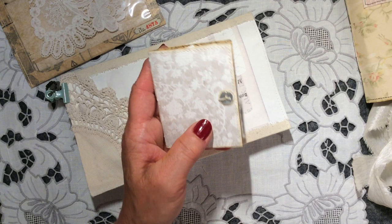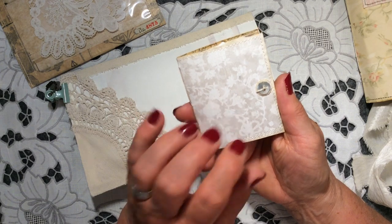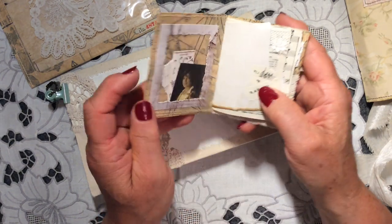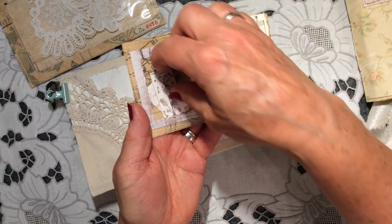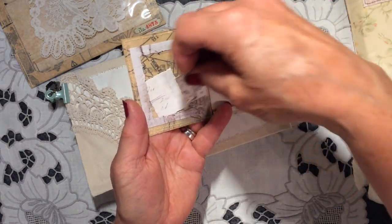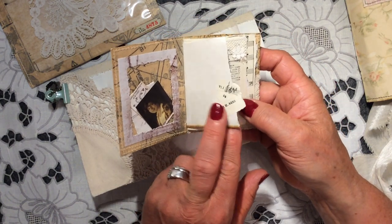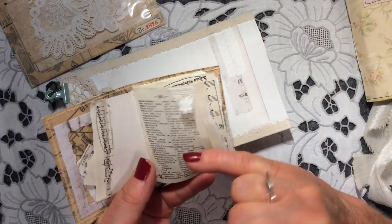Very quickly, just to show you this little booklet, stitched all round, still using the same 49 and Market paper collection, three hole pamphlet stitch, vintage button, mother of pearl button on the front. There is a frame there where I've made it into a little tuck spot, and there's just some little ephemera pieces that tuck into that frame. One of the Ranger found relatives. And then this is just a little raggedy torn edged notebook.